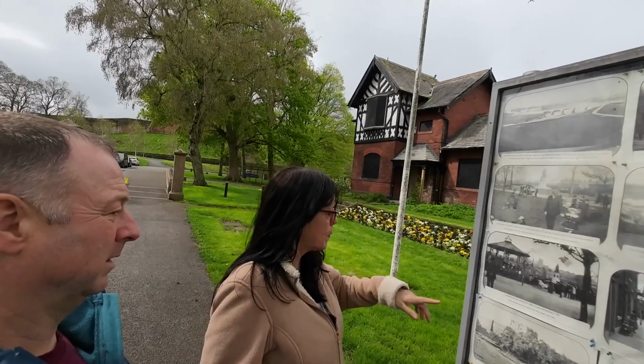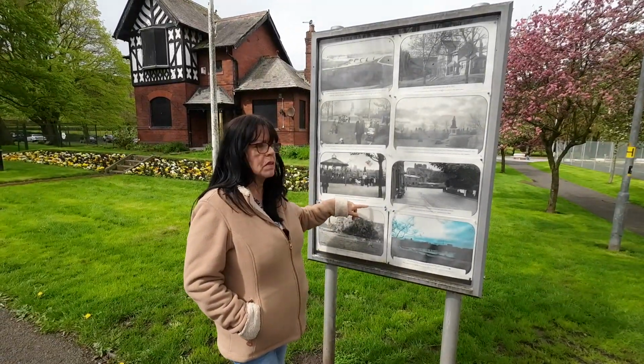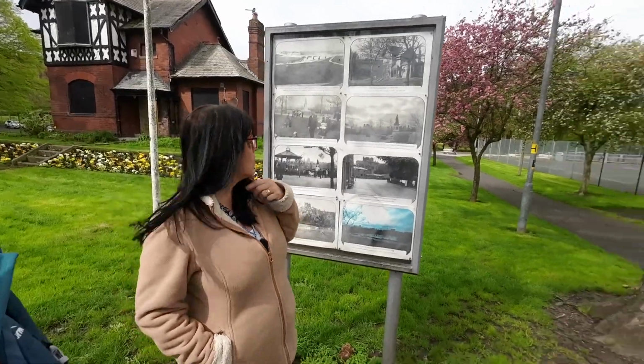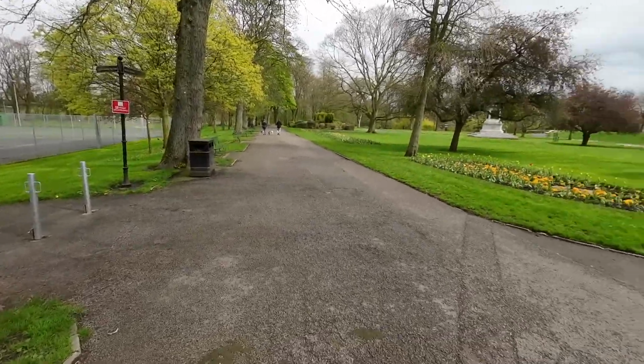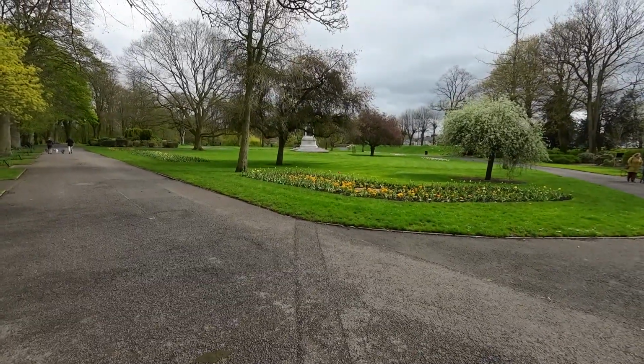Wow. And there used to be a bandstand there as well, didn't there? Look, it says it's located to where the four paths now meet, but I don't know where that would be, because it looks like in that picture, maybe over that way. Maybe. Yeah.